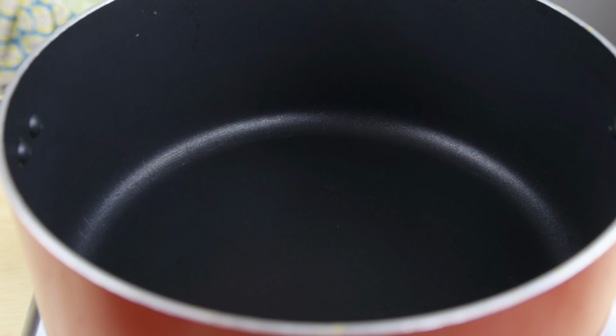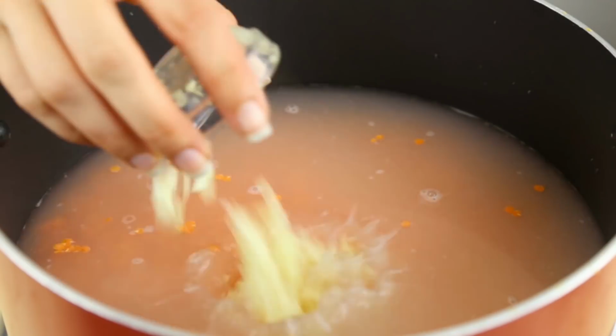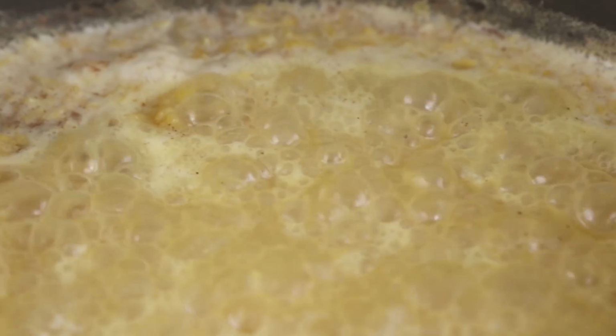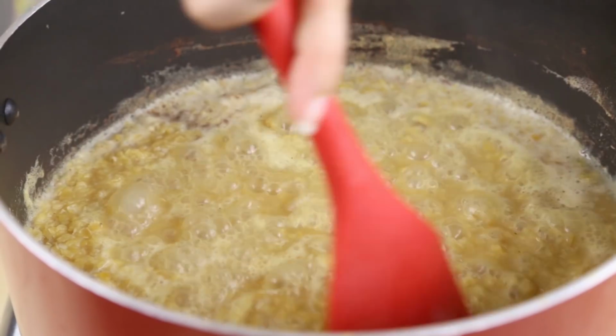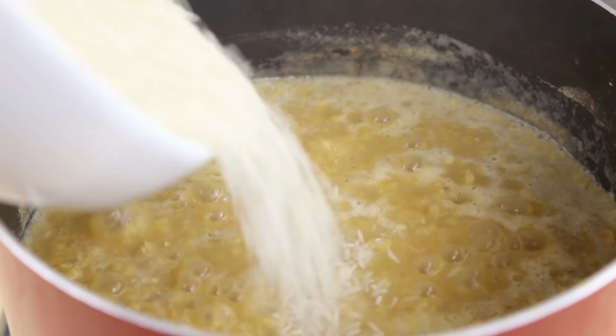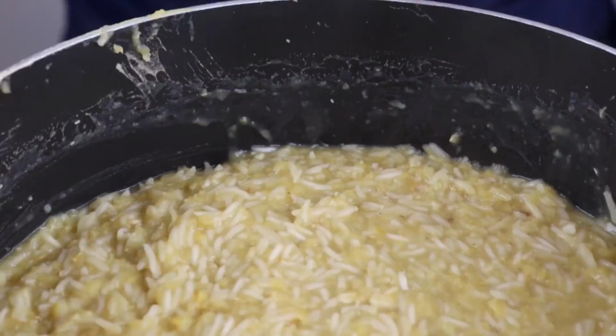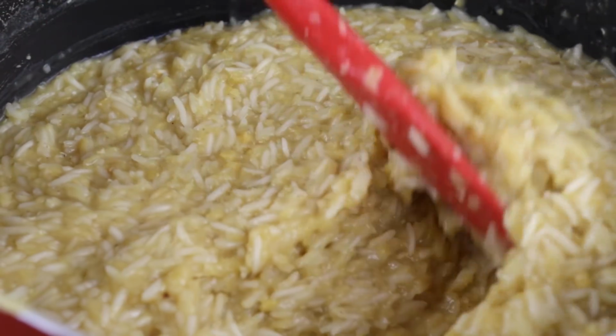Once again, start with a large pot over medium-high heat. Add your lentils, water, garlic, and spices and bring to a boil. Don't add your salt yet because it can affect the cooking of the lentils. After about 25 minutes, once lentils are soft, you can add in your rice and salt. Bring back to a boil, turn down the heat to low, and then allow to simmer for about 20 minutes.